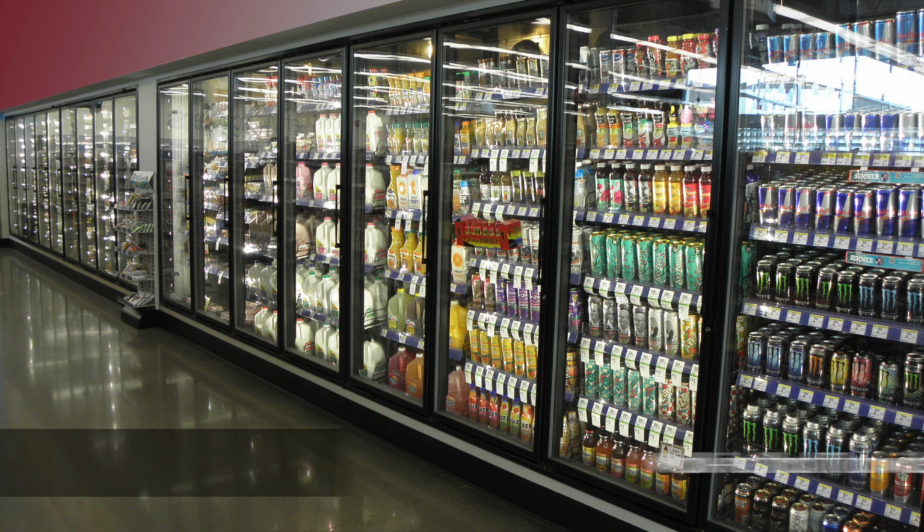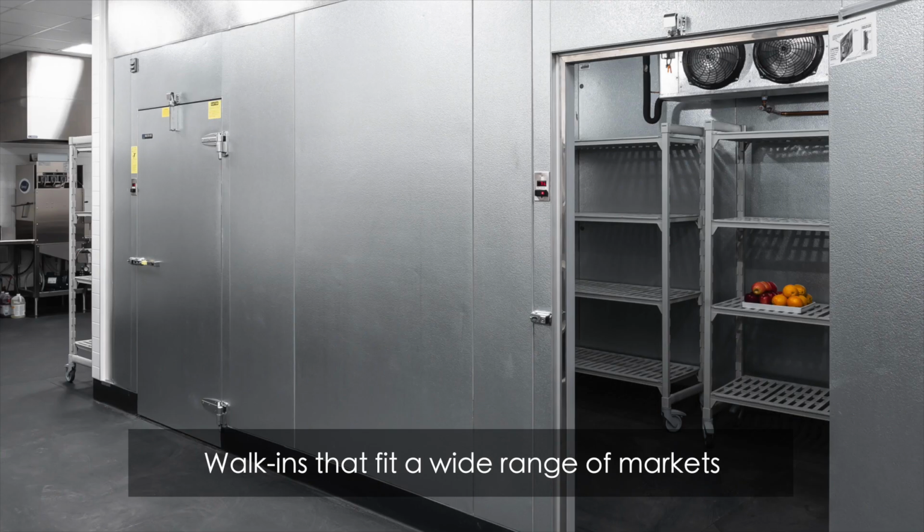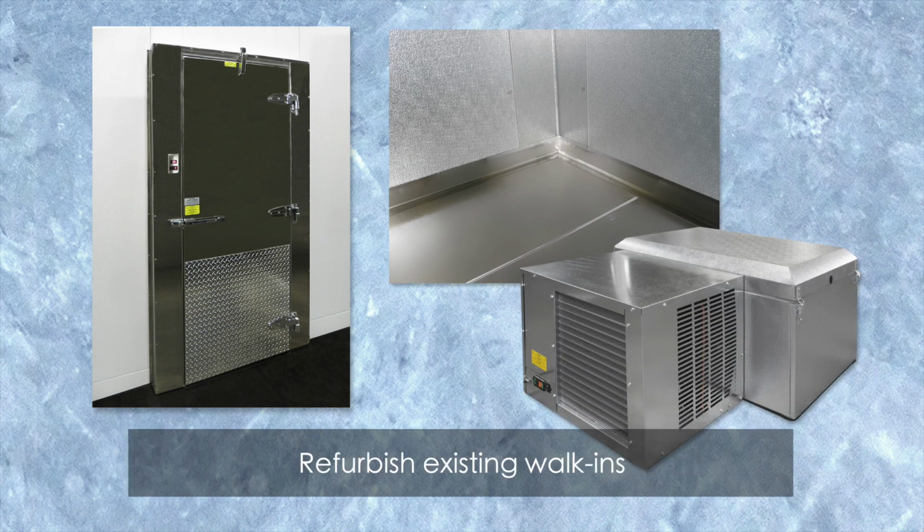RSG Walk Ins fit a wide range of markets in retail and food service. So whether you're adding glass door display coolers to your C-store or more storage for your ghost kitchen, we have the answer. As a cost-effective solution, RSG can also assist with refurbishing your existing cooler or freezer with new doors, floors, and refrigeration systems.